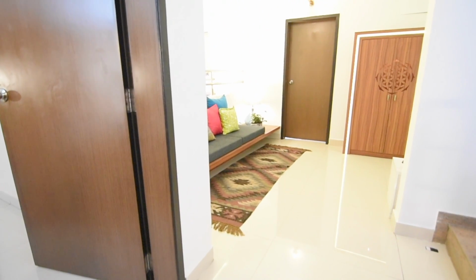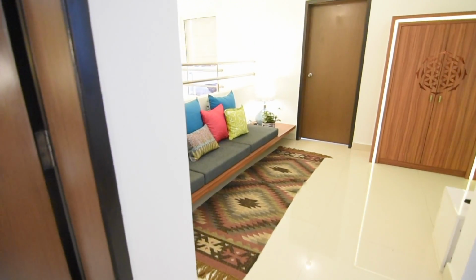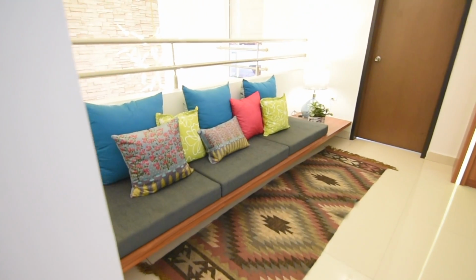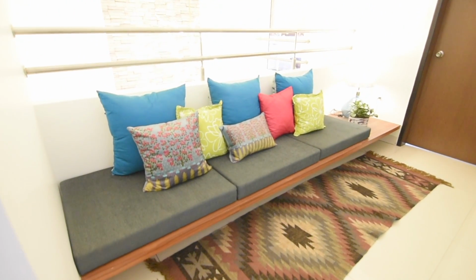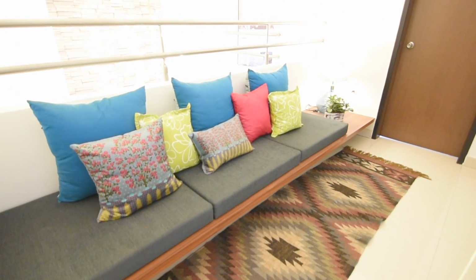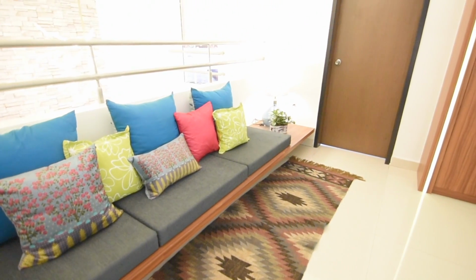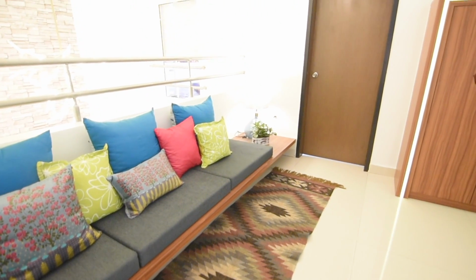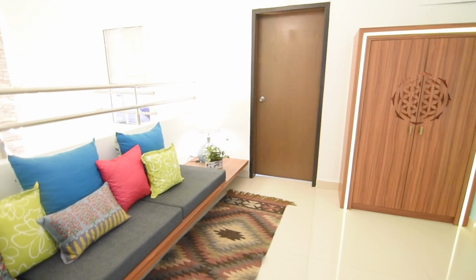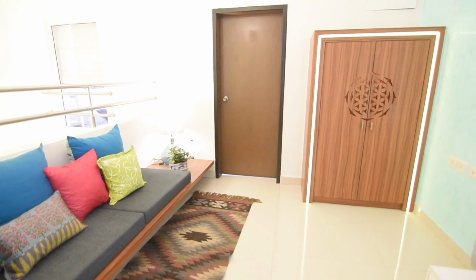So this space definitely needed one thing, the puja. They wanted a puja here. Apart from that, they really did not want anything. But since it was such a beautiful space, where they could actually hang out, there was this long wall here where I created a platform. This is a nice seating. It can also be used as a day bed, or when you have extra people, they can use it.